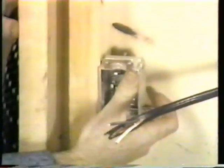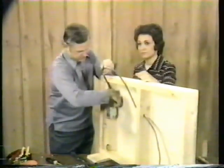Put a nail all the way through, then take another one and do the same thing at the bottom. Square it up to the eye. Now, it should be square to the eye. Now you take your wire, and you're going to thread it into the box through the hole that you pulled out.